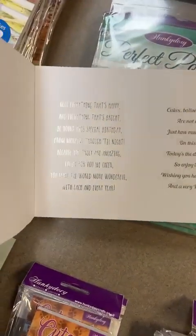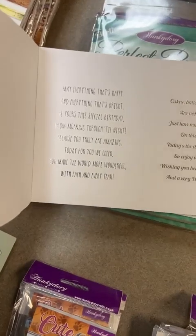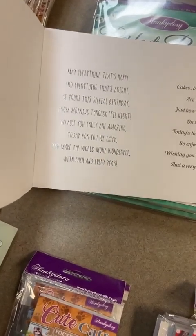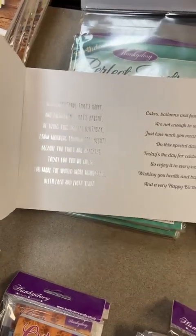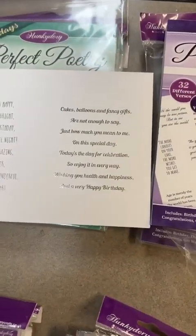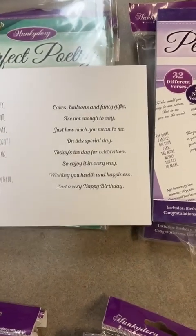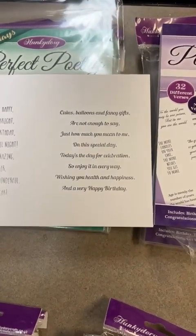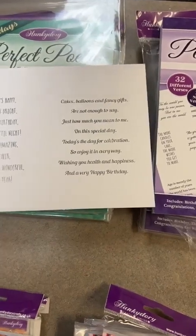May everything that's happy and everything that's bright be yours this special birthday from morning through till night. Because you're truly amazing today, for you we cheer. You make the world more wonderful with each and every year. Cakes, balloons, and fancy gifts are not enough to say just how much you mean to me on this special day. Today's a day for celebration, so enjoy it in every way. Wishing you health and happiness and a very happy birthday.